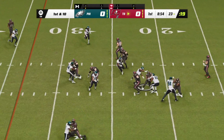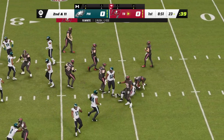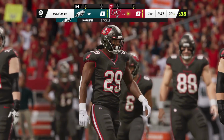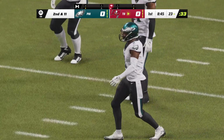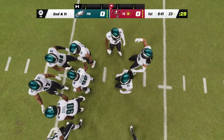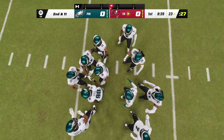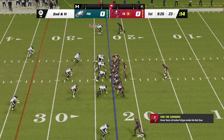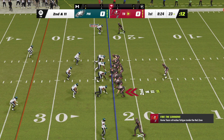The drive starts with a run by White. And that's not the start that he was looking for, as he's going to be met and dropped behind the line. It'll go as a loss of a yard on the game's first play. Second down. When a draw works, it can be a thing of beauty. But when it doesn't, oh, it can be ugly. And in this case, loss of yardage ugly. After the loss to start out, here's 2nd and 11.